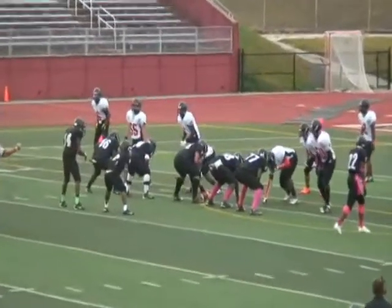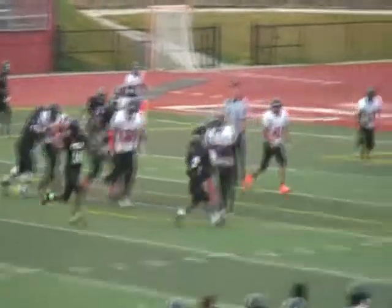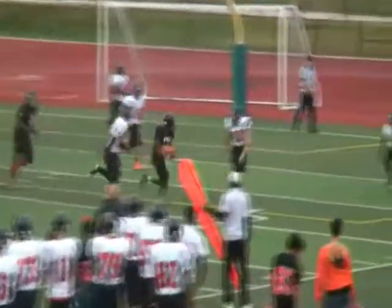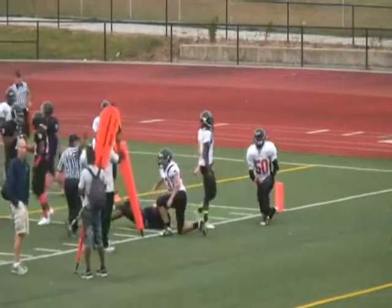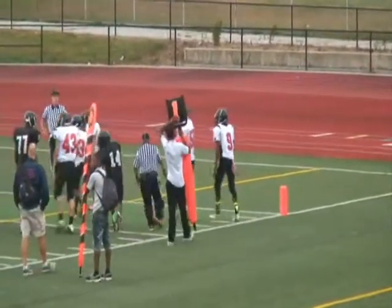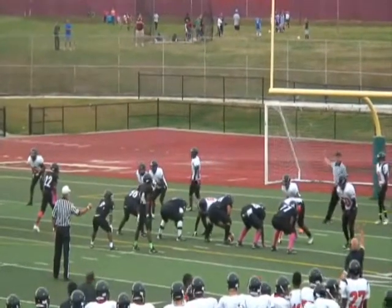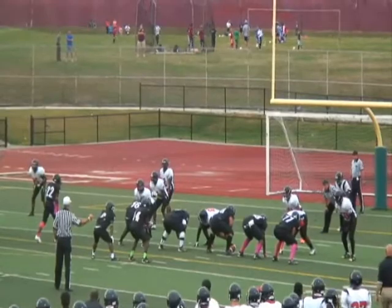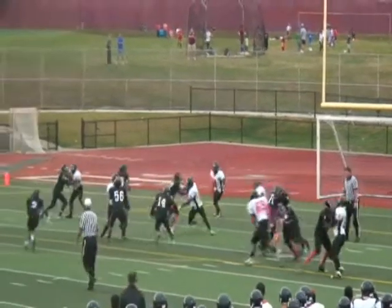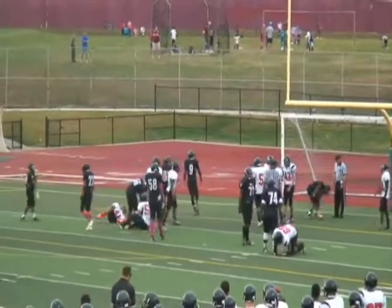We got first and goal from the 10. And he's out of bounds. Looks like around a 3 or 4 yard line. Second and goal. Let's go, D! Come on, make a play, baby! And it's a touchdown.